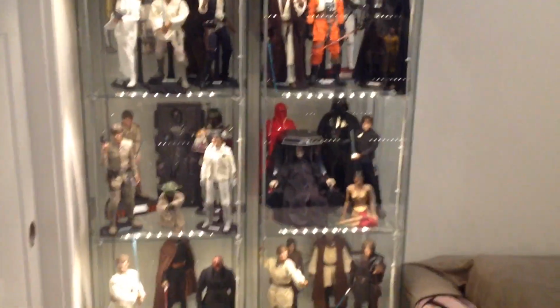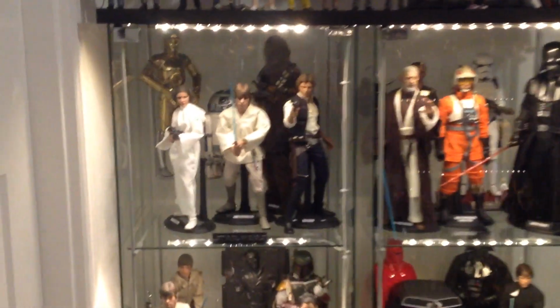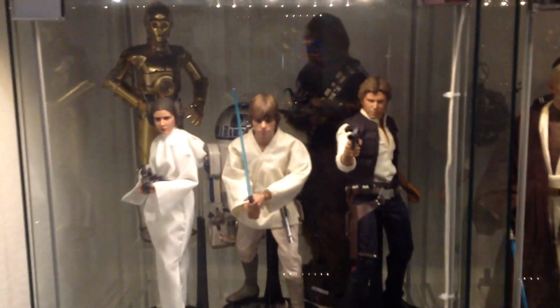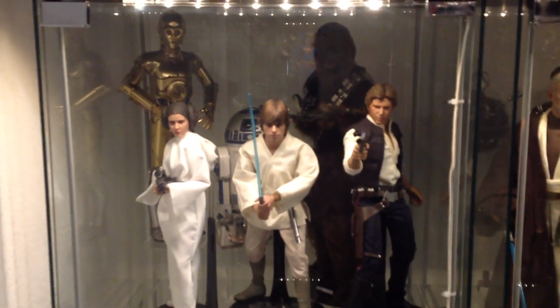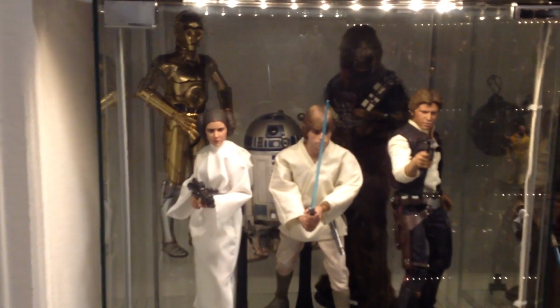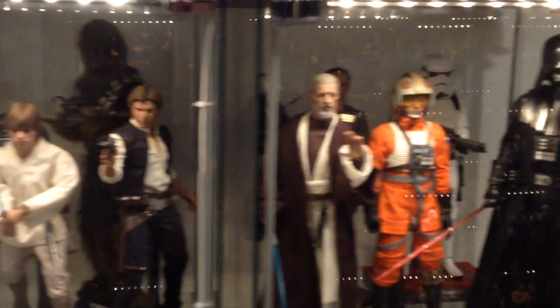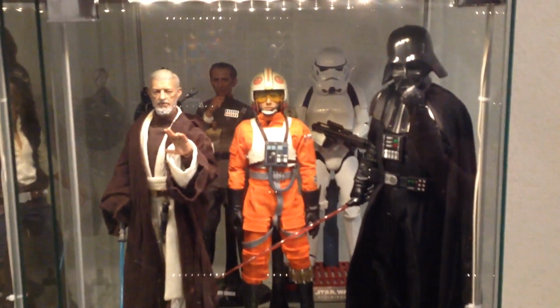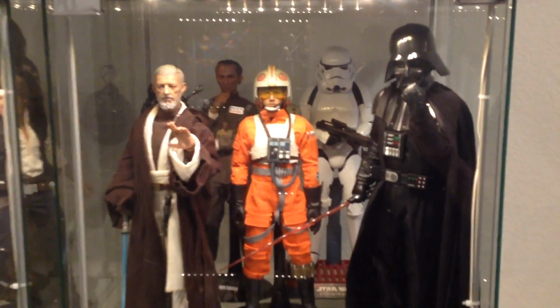So if we want to swing over here to the other side of the room, these are the Star Wars Detolfs. Got two of them. Starting over here is kind of our New Hope central cast. We've got Leia, Luke, and Han, as well as the Sideshow R2, C-3PO, and Chewie. This kind of rounds out the New Hope cast. We've got Darth Vader, Luke, Obi-Wan, Grand Moff Tarkin, the original Stormtrooper.